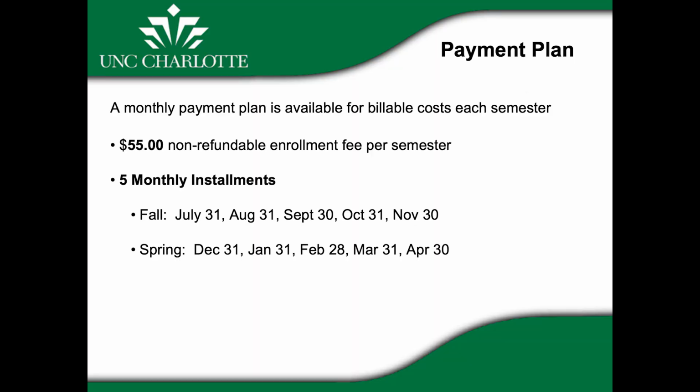So let's talk a little bit about the payment plan. This is a very popular option here at UNC Charlotte. Let's say that you get some financial aid that goes towards your bill, but it doesn't cover everything. Let's say that you have $2,000 left over on your bill. And instead of paying all of that up front, $2,000 just off the top, you decide you want to sign up for a payment plan. The way our payment plan works is that you'll pay $55 up front. That's basically to get you started on the payment plan, all right? It's an application fee.